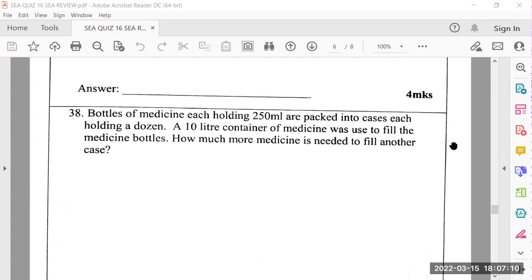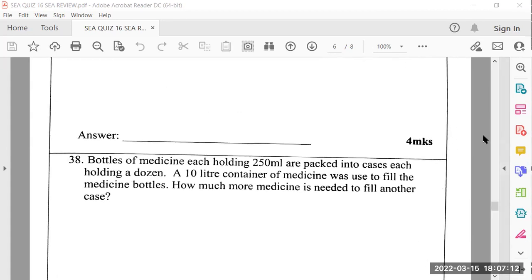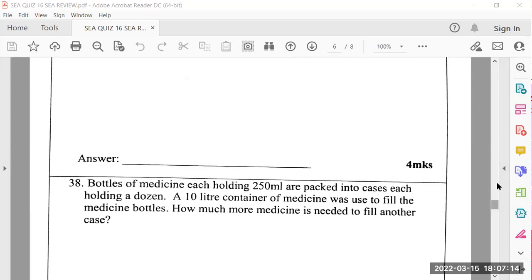We have time to look at one more problem. So I looked at section 3. Now let's go to section 2 again.